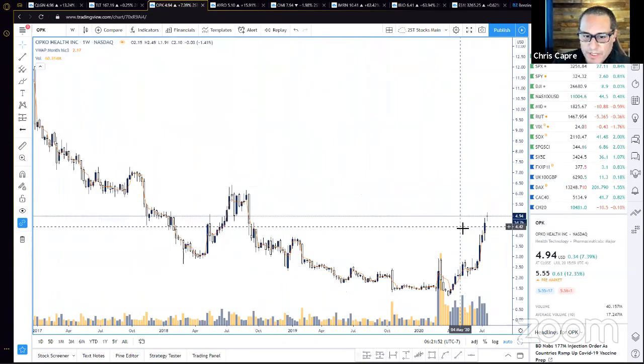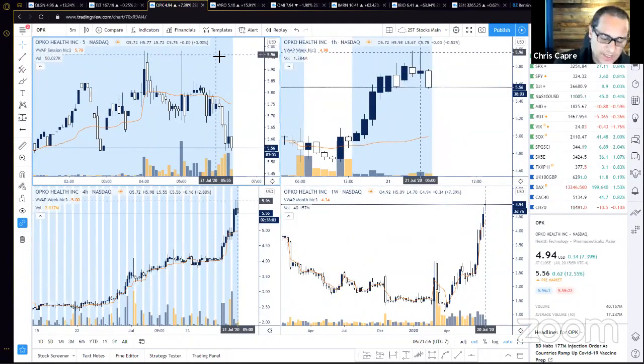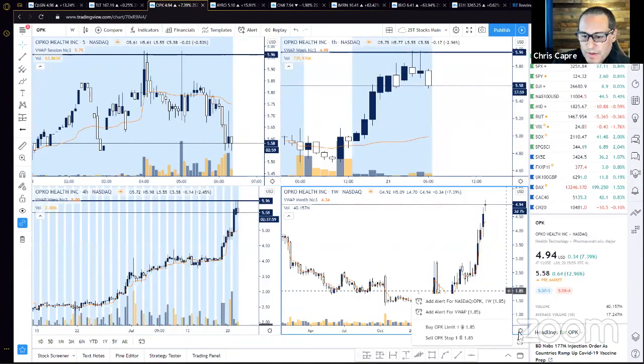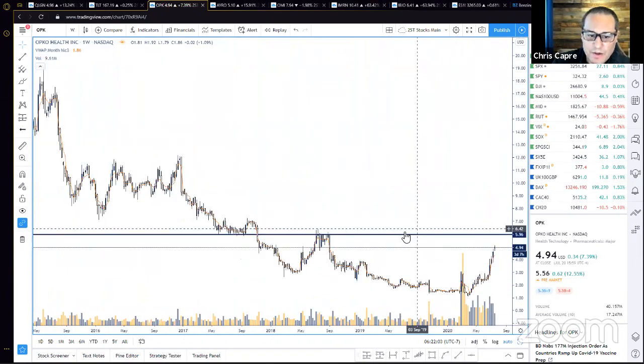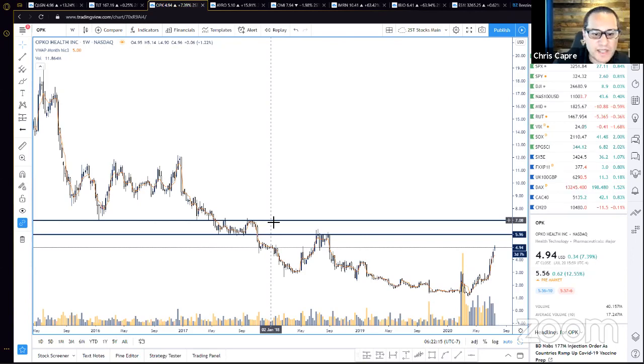Okay, let's start with the weekly. Where are we? Pre-market high is 5.98. So, not that one. Okay, so the pre-market high is this very strong resistance here. See that right there? And a strong base here. So if it can clear this, then it's got room for about 7, which is this resistance, this support, and this weekly support.